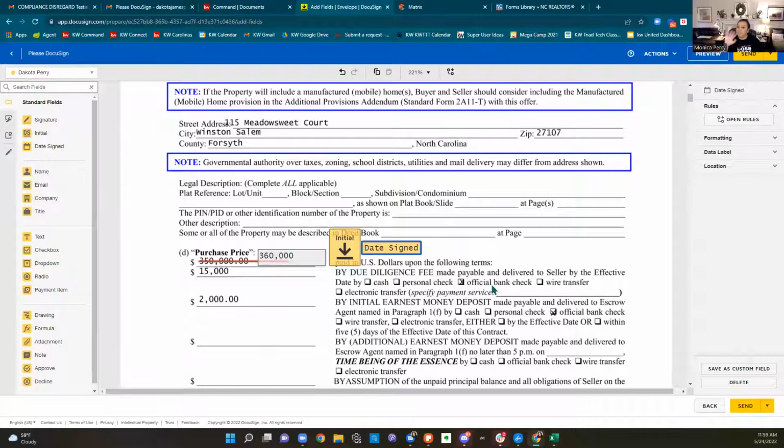Okay. I don't like strike throughs, but that is my personal preference. I just like a clean document. But that's two ways that you can change a pre-existing form legally, right? Make sure that you do it that way. And then you can send it. It'll come back to you just the same.